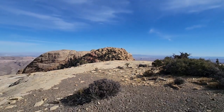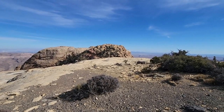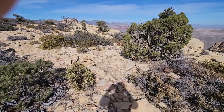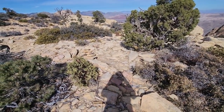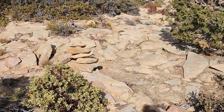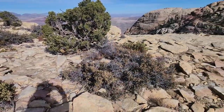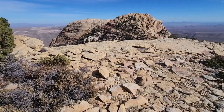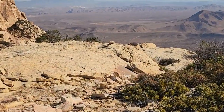So there are a few different ways I think you can get to the summit. We'll find out. Okay, the question, where do we descend to that saddle we saw a moment ago? And as I cross this sandstone area, now we see some cairns. There's one, and then in the forward direction, here's another.